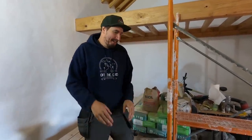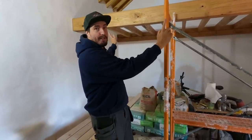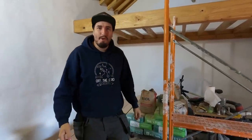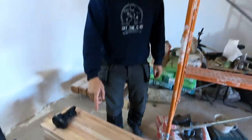so it should be nice and toasty walking around barefoot. But today the main objective is basically to get the last two joists either side of the mezzanine so we can lay down the flooring. And those joists are here. Yeah, so we need to unwrap them, see what condition they're in. Hopefully we don't have another shock horror moment of their stained lime, but I'm sure they're going to be okay.